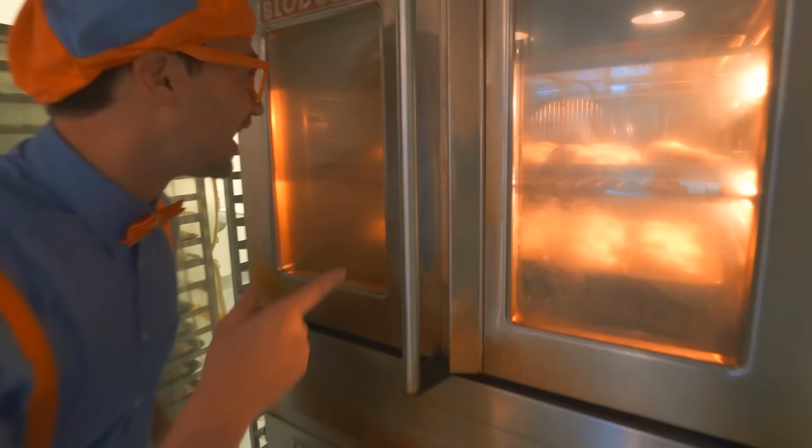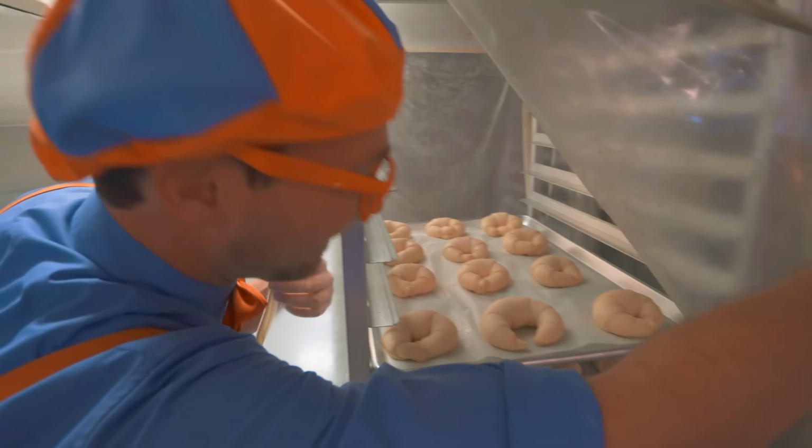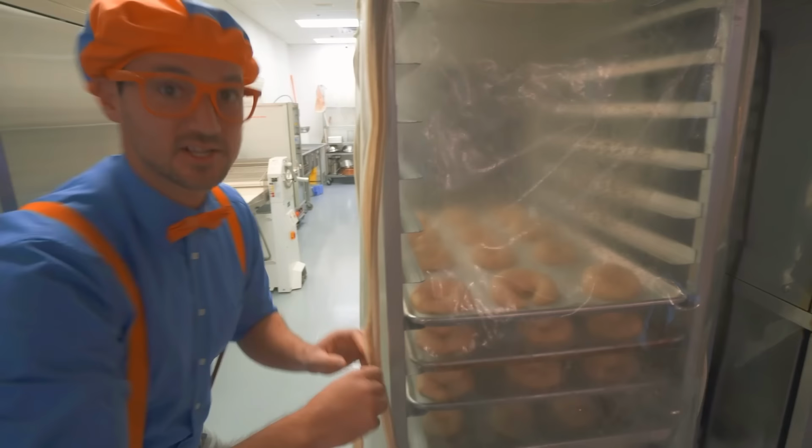Now we're in the back of the bakery. Whoa, look! An oven! There's some tasty treats baking in there. I'm excited! Whoa, and look at this! Let's open it up and see what's inside. Hello! That's rising dough! That dough looks tasty. Okay, let's close it back up and come back here.